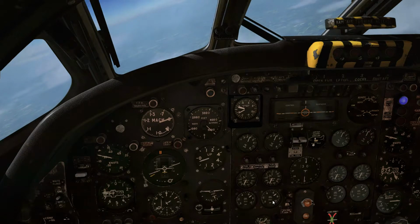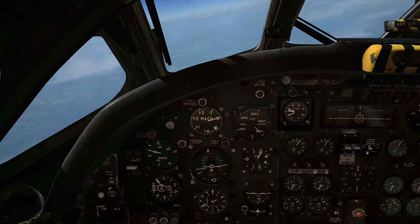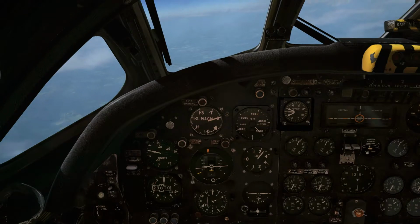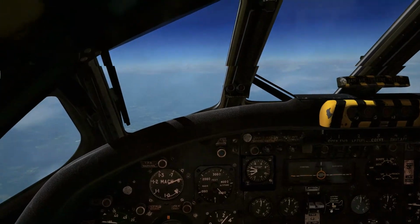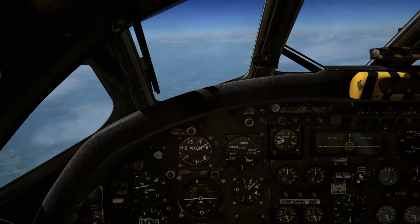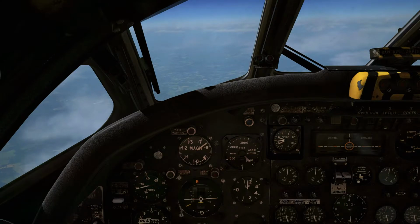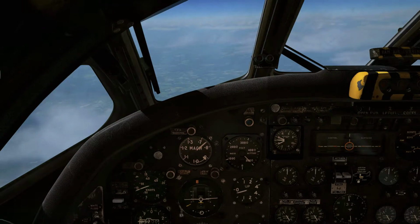Right. Let's try and stabilise ourselves. Like that. We're heading towards Daventry. I'll bring the nose of the aircraft down. Bring the speed to stabilise as well. I want the speed to stabilise. Okay.